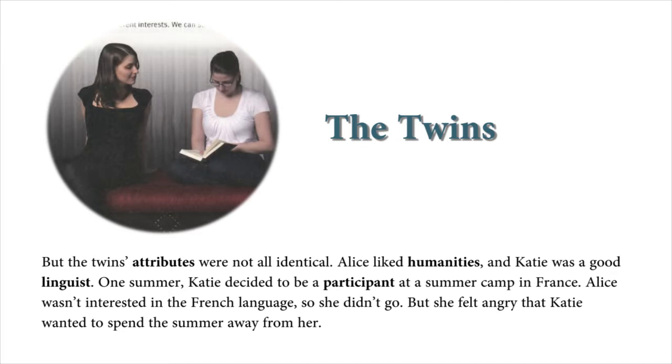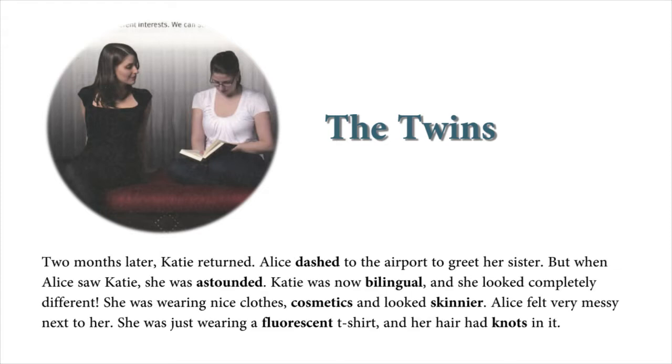One summer, Katie decided to be a participant at a summer camp in France. Alice wasn't interested in the French language, so she didn't go. But she felt angry that Katie wanted to spend the summer away from her. 2 months later, Katie returned. Alice dashed to the airport to greet her sister. But when Alice saw Katie, she was astounded.